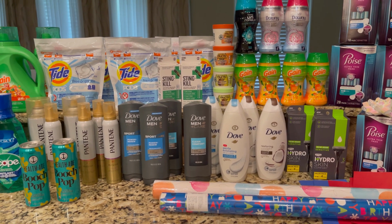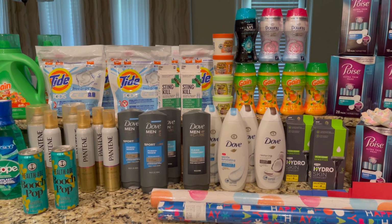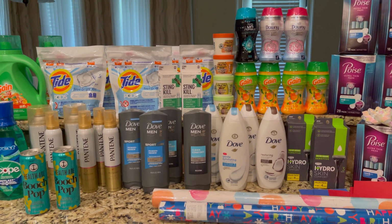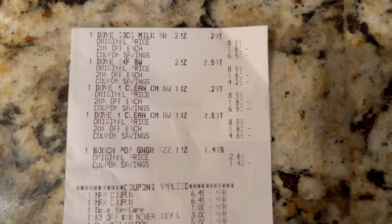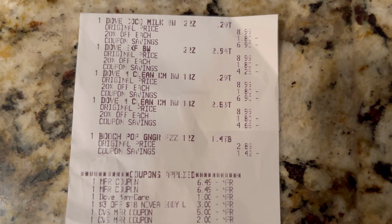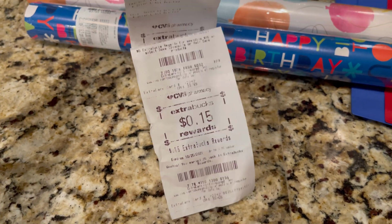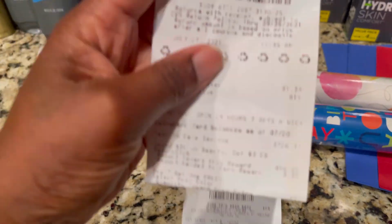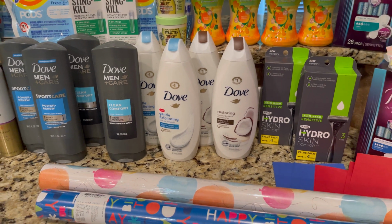And I did my spend $30 deal. So I picked up 4 of the Gain and 2 of the Tide Pods. I used the $3 coupon for the Gain and the $3 coupon for the pods. So this is the card I did not have a spend $40 on, and my $3 off of $18 Nivea attached. And I got my $5 back. If you can see it right there, the receipt is kind of wonky. So yeah, that's it.